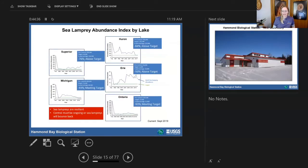Here's some more data. This is available on the Great Lakes Fishery Commission's webpage. You can find it at www.sealamprey.org and then dig through the menus and you can find the current status of sea lamprey populations.